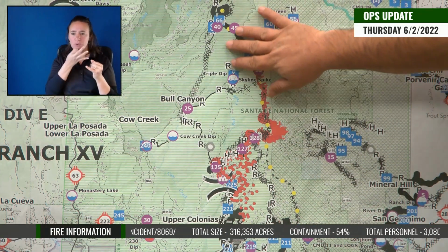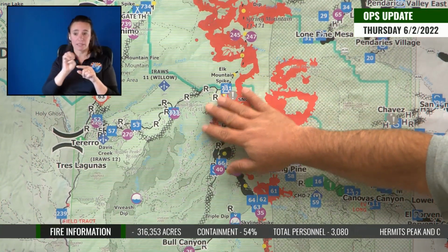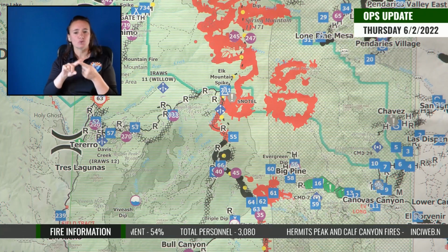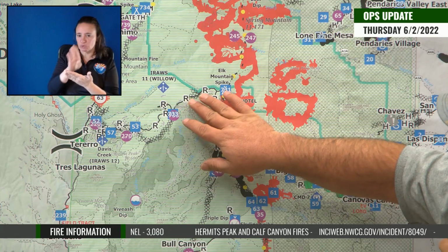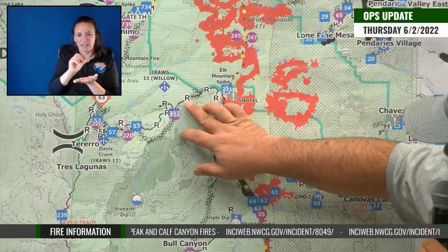So coming on up into the Elk Mountain area, the work is continuing to enhance and implement the indirect line strategies using bulldozers and other equipment. We got along here, it's the 645 road.